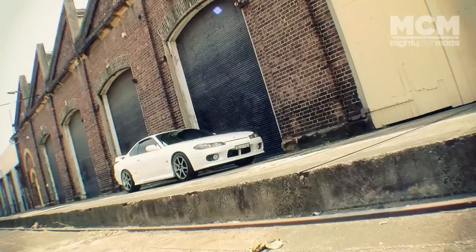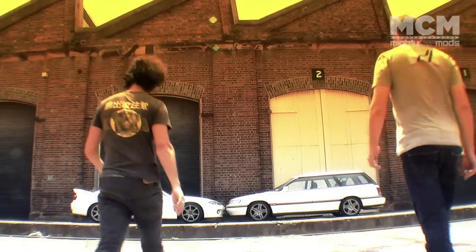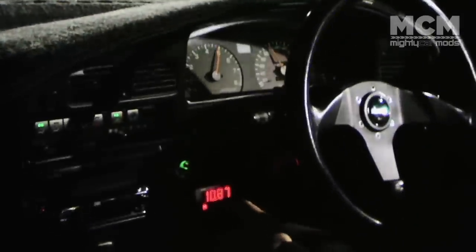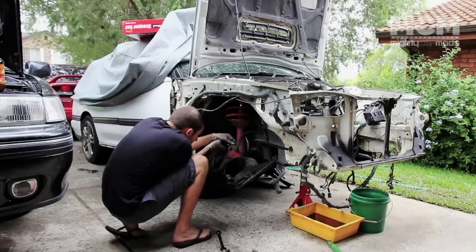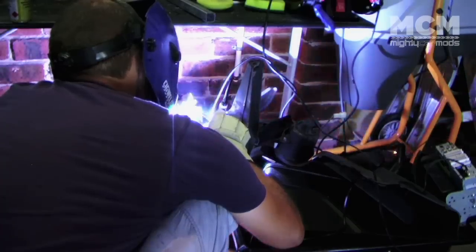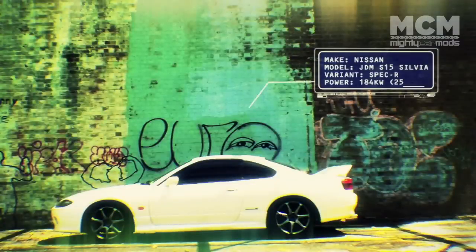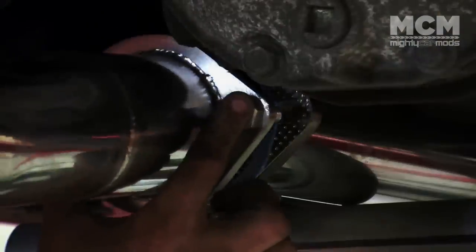But first of all, just a little bit of history. Marty and I have always had a rivalry between Subaru and Nissan, so last year we had a race to see which one of our cars was actually faster. The Subaru was defeated, and Marty vowed never to lose to a Nissan again, so he built up another Subaru RS from the ground up on his driveway. Even though my Nissan won last time, it wouldn't stand a chance against the newly built upgraded RS, so the mods began on the S15 to make sure that I would destroy the Subaru once again.